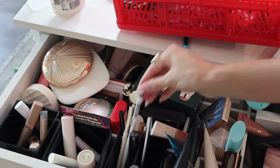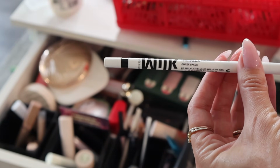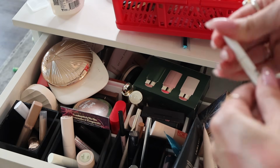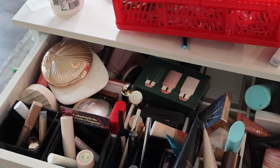Okay, so we have the black eyeliner. Also, I have this one from Milk. This is another black liner. I just want to put it in since I'm almost done with the Kokie. This is in Outer Space. Honestly, I mostly wear black. Sometimes I do black and brown in my Shop My Stash bags, but I want to try this one from Milk, see what I think.